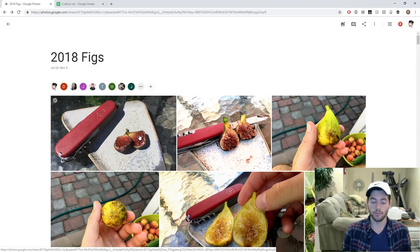Today we're going to be talking about my figs, 2018 year in review. We're basically now at the end of the season. There's very few figs now that I'm getting. Very few are going to be life-changing, but then again, I've been proven pretty wrong so far in the last couple of days here of November. Somehow, we're still getting really tasty figs.